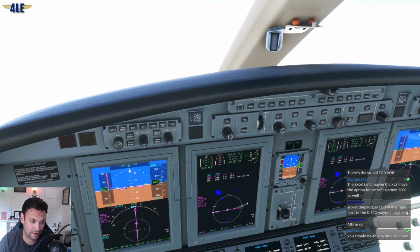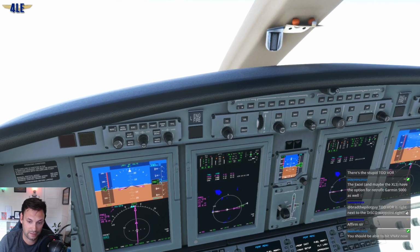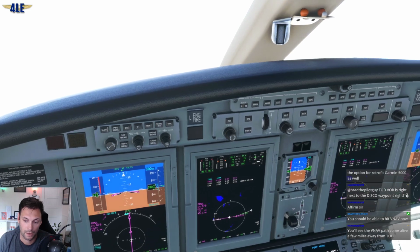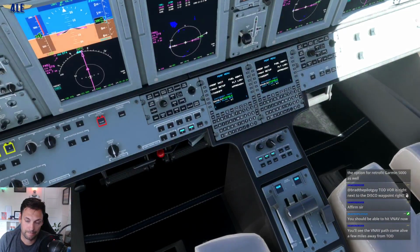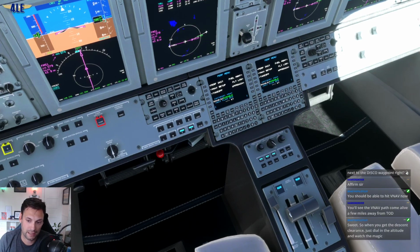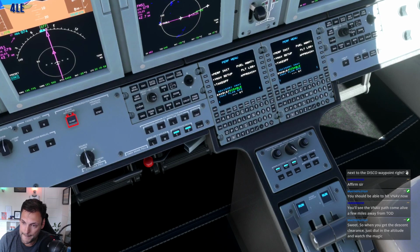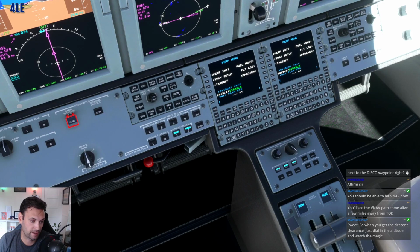Interesting. You should be able to hit VNAV now. Alright, so VNAV is in. I have hit the button. You'll see VNAV path come alive a few miles away from the TOD. So we put that 20 waypoint from Lloyd in there just as a fix to not mess with Lloyd. So when you get the descent clearance, just dial in the altitude and watch the magic.